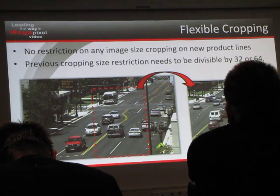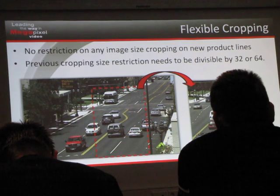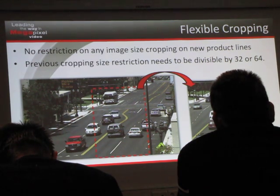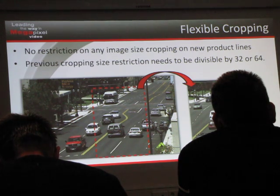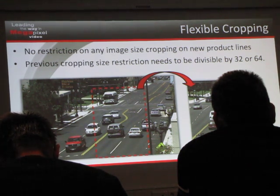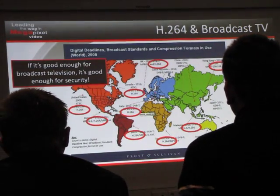The advantage Arecont Vision has is our H.264 algorithm, which allows you to apply H.264 to any size picture. So if you crop part of the picture, you can still do H.264, which nobody else in the market can do. If you use somebody else's cameras, you have to crop it down to another predefined resolution. You just can't get a wide aspect ratio or a vertical aspect ratio. And we'll talk more about that in a second. Let's talk about H.264.